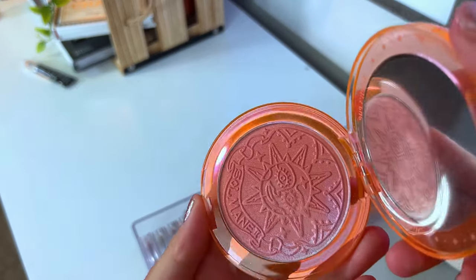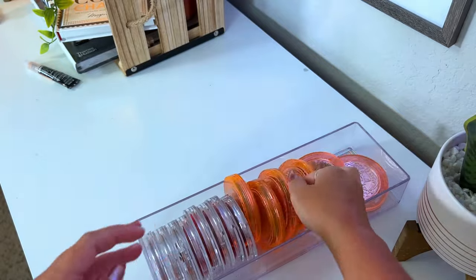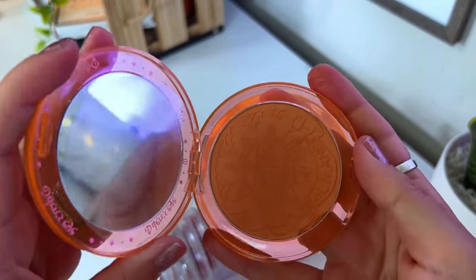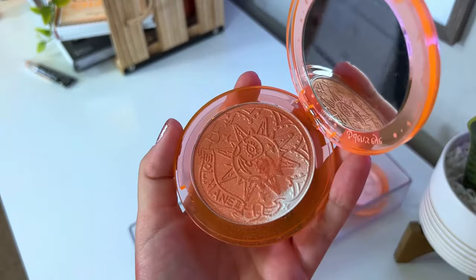And I decluttered, I think way, like, look at that. Look how gorgeous that is. Way more blushes than I kept. So I feel like I'm allowed to keep these ones right here. Like, ugh. Look how pretty. Like, so stunning.